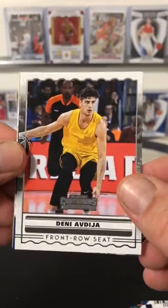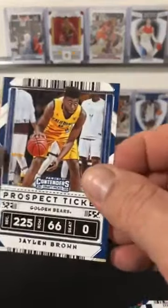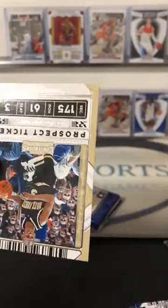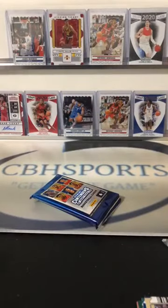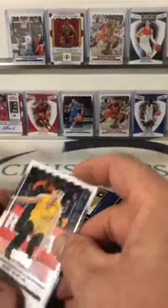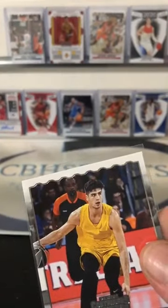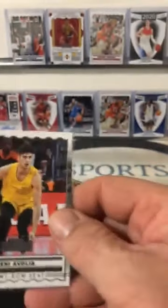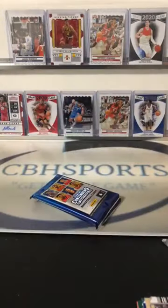Looks like Tony Kukoc. We'll see what he can do in the NBA. Jaylen Brown, Chris Paul. So there we got a Denny. One of the top prospects. And he got drafted by the Washington Wizards. He's going to the Wiz with Rui. Bradley Beal.